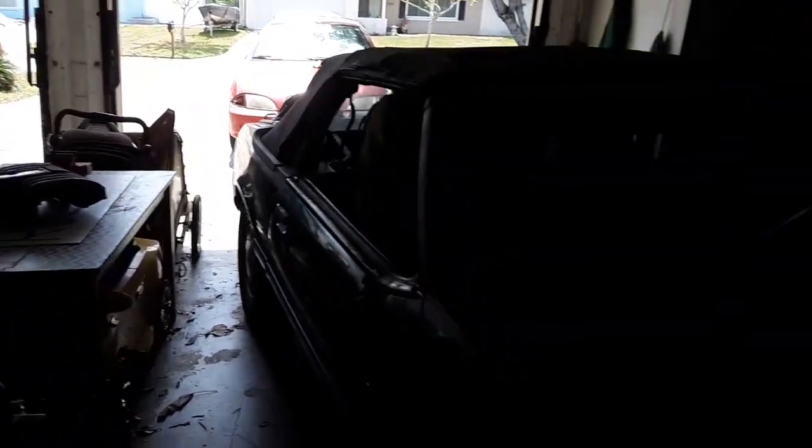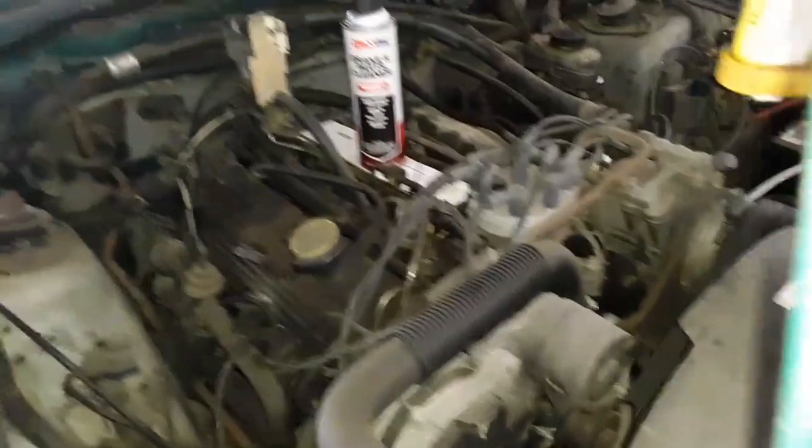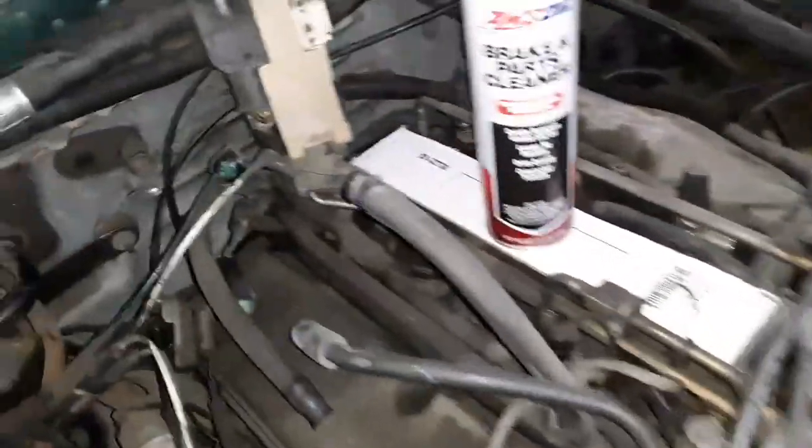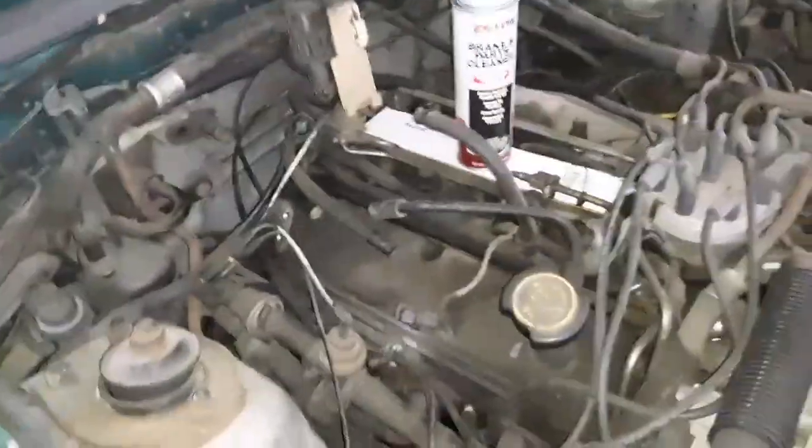So guys, stay tuned. This is part 1. I think rather than do the whole video and make it super long, I'm just probably going to stop here. We got the upper intake off the car, and now we're going to be addressing vacuum lines, PCV, and obviously getting those fuel rails off and changing out the injectors and the pressure regulator.